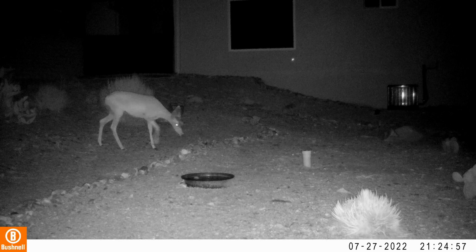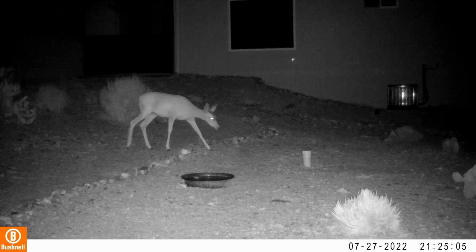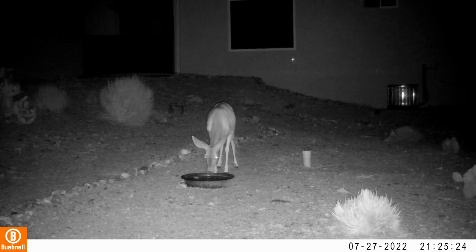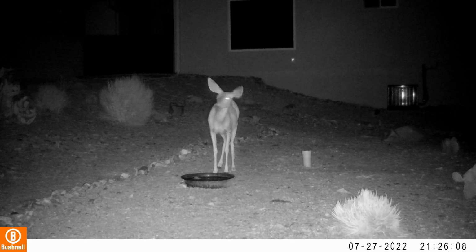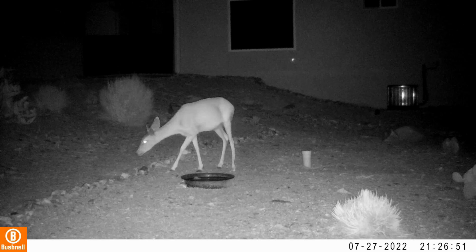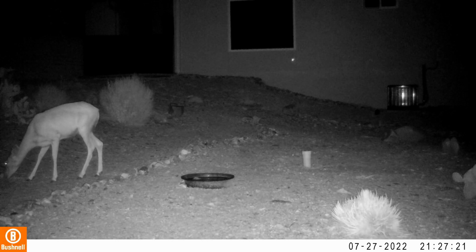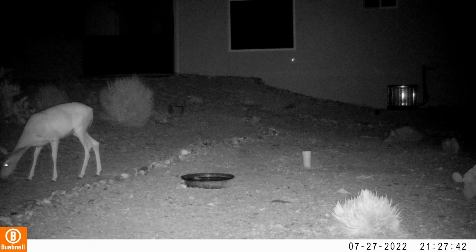I don't know if it's the same one or not, but some of the same behavior. Very circuitous route to the water bowl. This one's got, you know, shine in both eyes instead of that one that squatted and peed. It had shine in only its left eye. And this little deer is going to get a nice little drink. Sped it up a little bit because she hung around for quite a while. There she goes. Now we're back at normal speed and she's on her way.